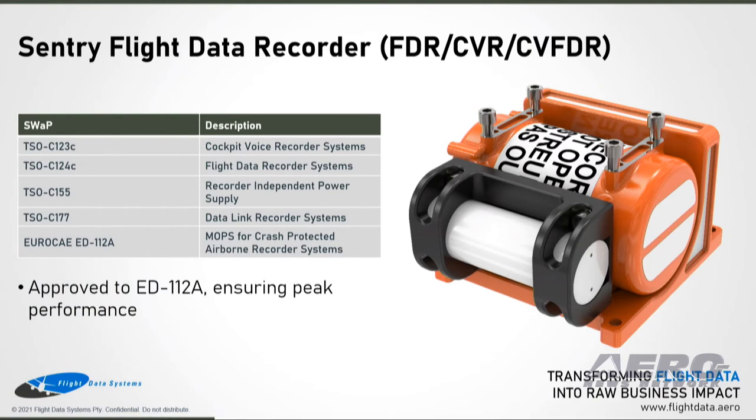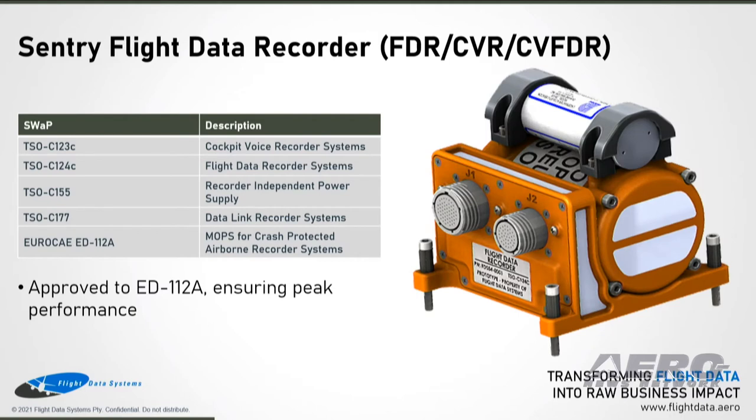The Century received TSO approval for CVR functions and flight data recording functions, and is compliant with TSO C-177 for data link recording as well. Our optional recorder input power supply, or RIPS unit, is certified to TSO 155, and all this in one compact unit that meets the latest crash survivability requirements of ED-112A. This picture shows the optional underwater locator beacon mounted on the top of the unit for installation flexibility.